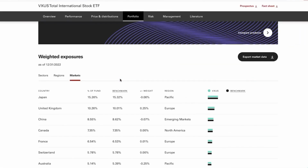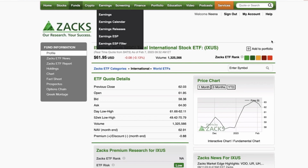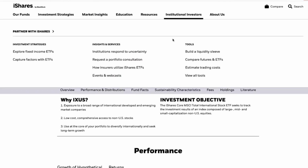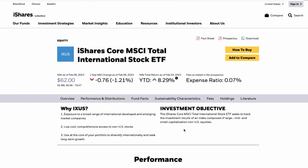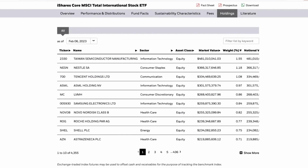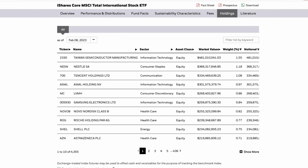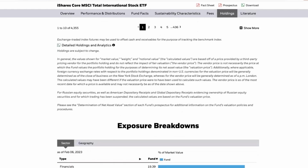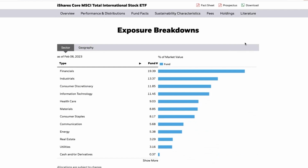Again, to learn more, you can go to the quote page on Zacks.com, and using the link, you can go to the external web page for this ETF and look at the top holdings and what else it does. And despite the difference in number of stocks, you will see that top holdings are the same. Taiwan Semi, Nestle, Tencent, and ASML holdings. And in fact, you will get the same kind of exposure in terms of sectors too.